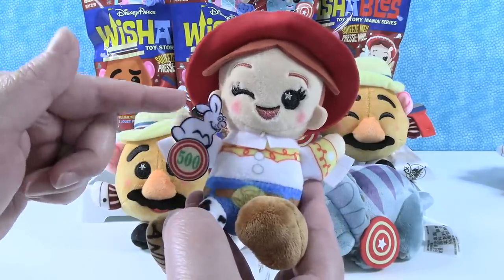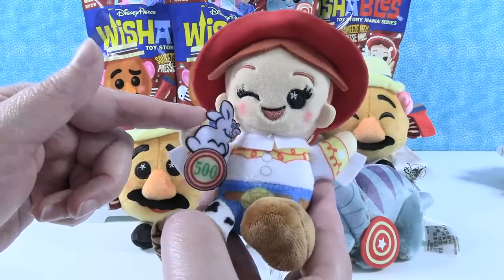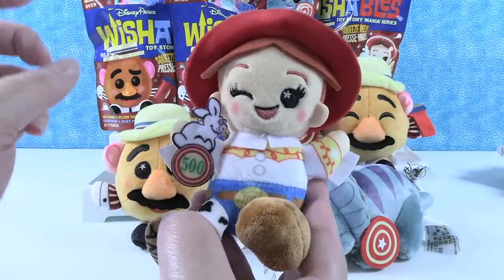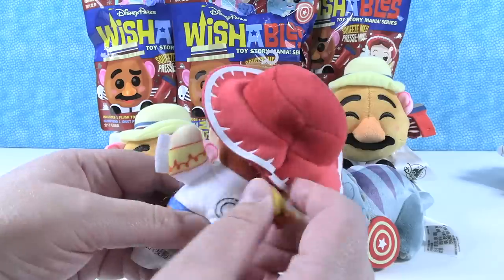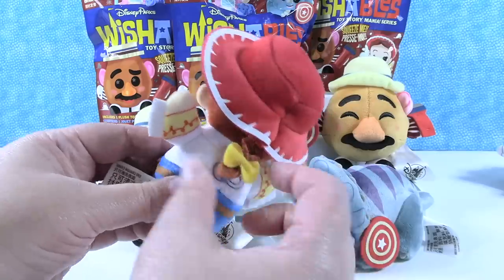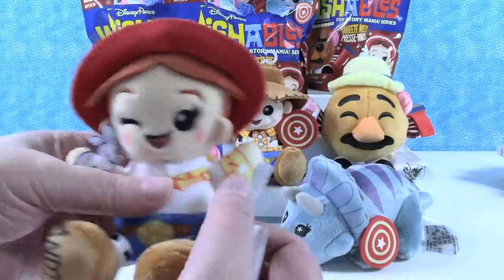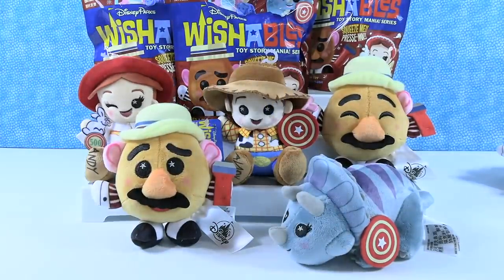She is the target, and then she has this little bunny, which is one of the prizes you can earn at the end of the ride. You don't actually get a bunny. You just get a virtual bunny, a picture of a bunny. No bunnies are given out. Jessie has the little pull tab. Very cute. And I like her braid. I like that they actually made the little braid. There's her cool hat. She is awesome. And she has Andy written on her foot too, much neater than Woody does.